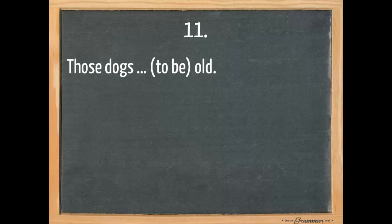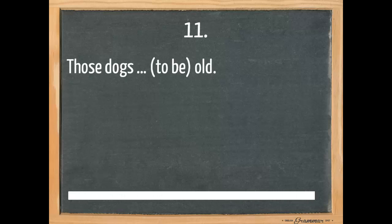Those dogs to be old. Those dogs are old. Remember, the verb to be has its own forms, so it is hard to conjugate it. I am, you are, he is, she is, it is, we are, you are, they are. And those dogs can be replaced by they, so we use are.